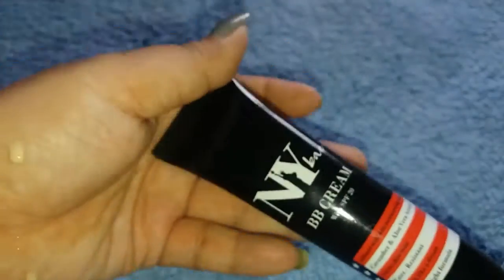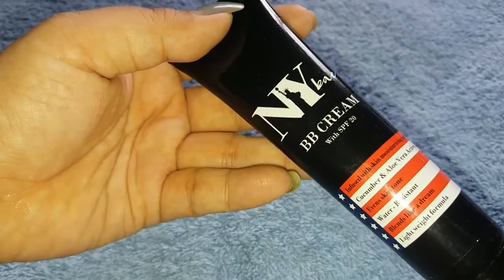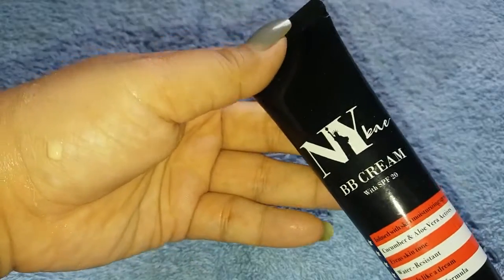So it's not water resistant or waterproof. It bleeds and gives you white patches which look so weird. I have oily skin and it bleeds easily, so it is not long lasting. So overall, I'm not highly satisfied with this product because I have oily skin and it bleeds very easily and it gives me a patchy look.